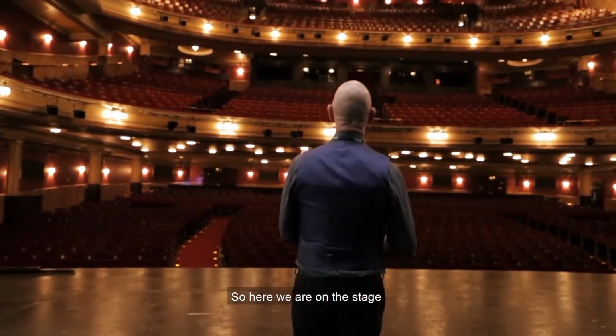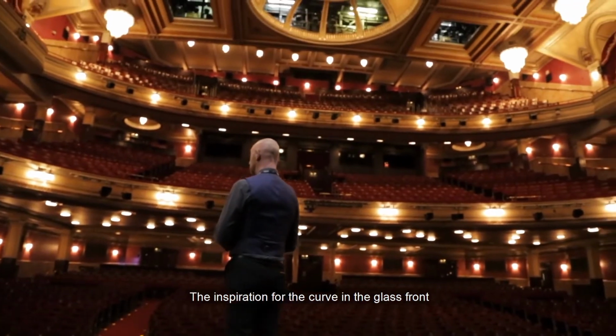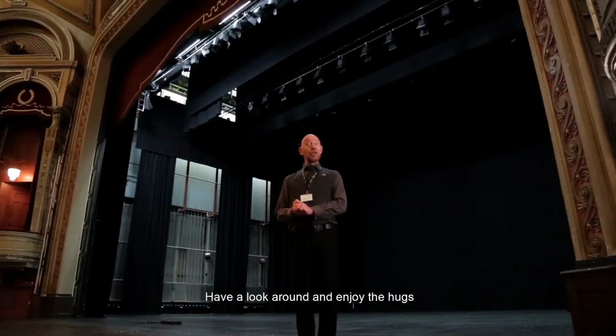So here we are on the stage. The inspiration for the curve on the glass front. Have a look around and enjoy the hugs.